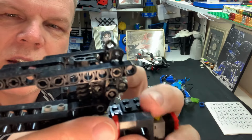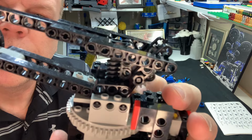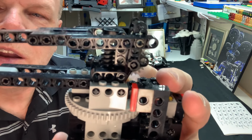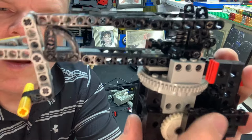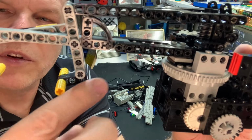So when that is going up, when it's going backwards, it pulls the arm up. When it's going forwards, it pushes the arm down until the arm can't go down any farther. This arm can't go down any farther, but this arm can still move. So this arm goes that way now, which causes that to be pushed that way. And there's a pivot point, which causes that to push that way.